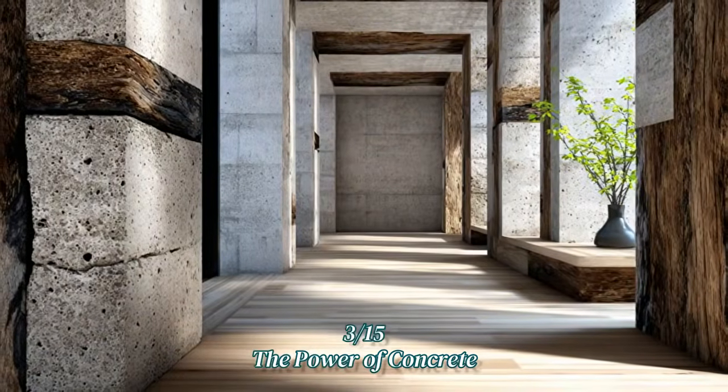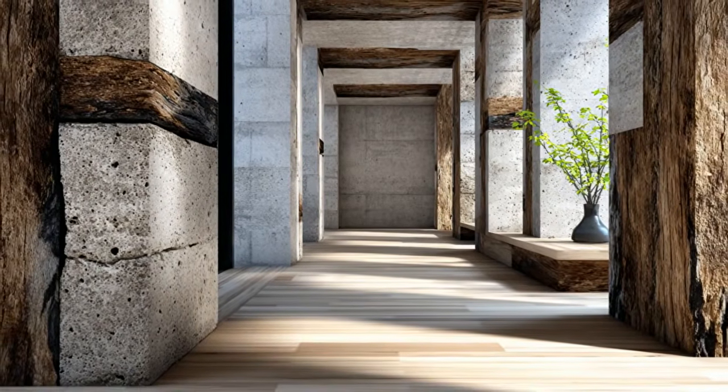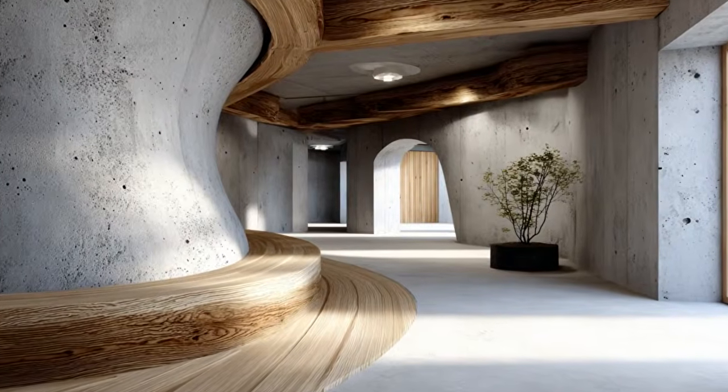Concrete isn't just about looks, it has thermal mass, which means it can absorb and store heat during the day and release it at night. This makes it an ideal material for passive homes, especially when strategically placed and insulated.